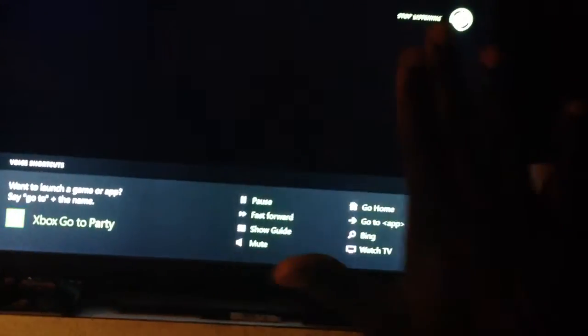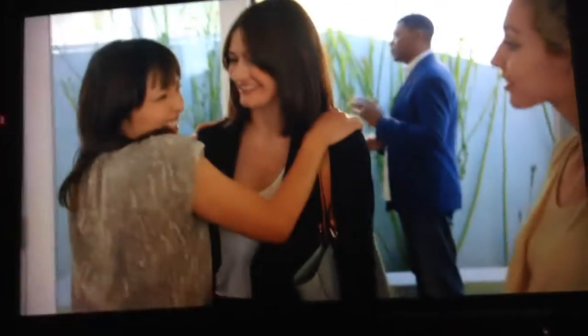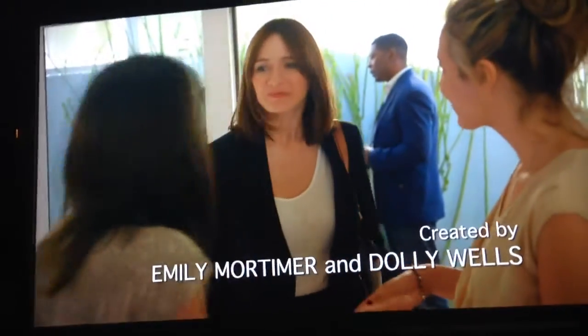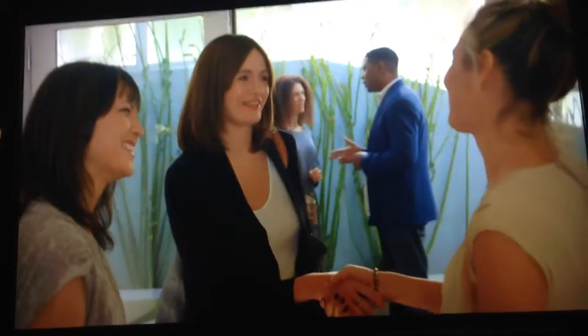Okay, see, the thing about it is Kinect, I think people with lighter skin tones have an easier time using a Kinect. But in any event, the reason why I went and bought this thing was because, for one thing, the hand gestures are kind of difficult to use. And as you can see, it comes up difficult. Let me try that again.